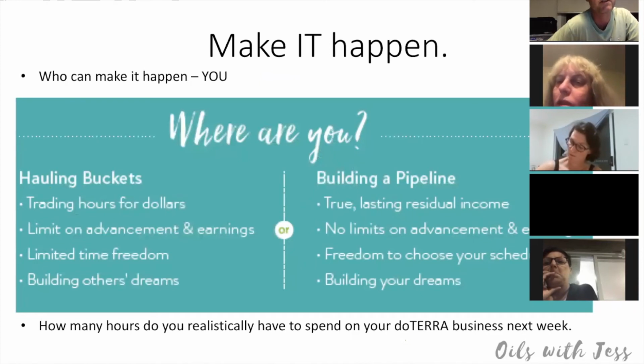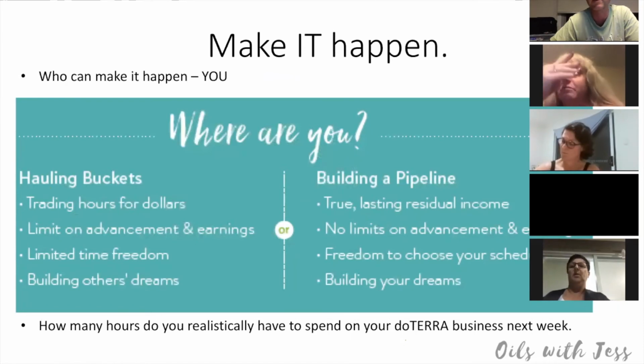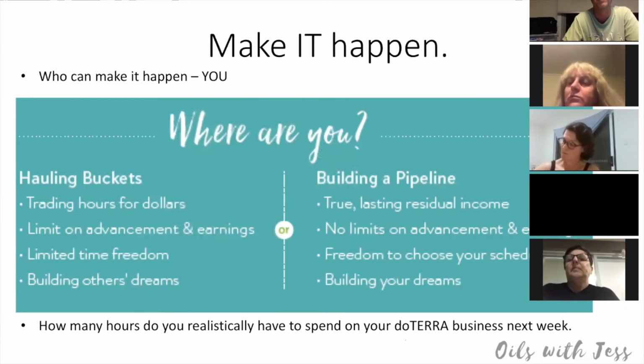All of us are the same, I guess. I'm the same at the moment. I'm trading dollars for hours, working for an hourly rate. You're limited on your time freedom, and you're always building someone else's dream. But if you want to get to the other side of the graph here and start building a pipeline, you can certainly build a true long-lasting residual income. The financial benefits within doTERRA are amazing, and you don't have to get there overnight. You can take a few years to build your business up, but you will get there. If you put the hours in and the effort in, you will certainly get there. So you've got to ask yourself, how many hours do you realistically have to spend on your doTERRA business every week?